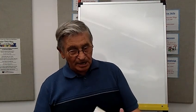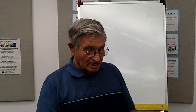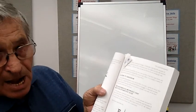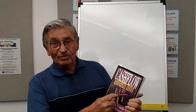Robert Kiyosaki, in his cash flow quadrants, gives us what I call the EBSI model. This is probably one of the best visual aids ever presented, because in this, Kiyosaki goes through many different principles of managing your personal finance. He teaches it all with that simple visual aid.